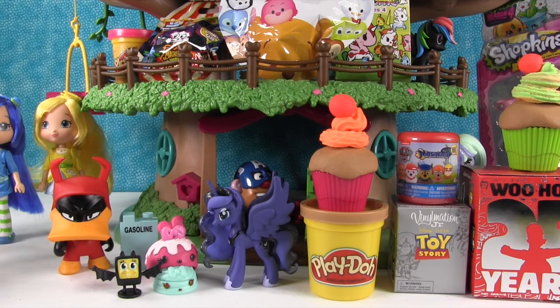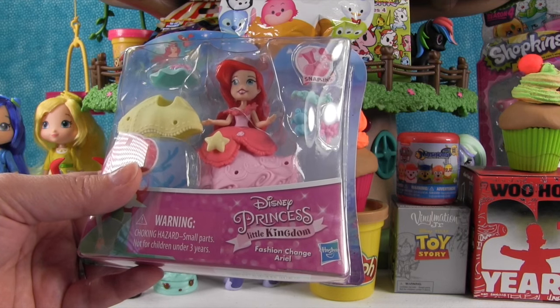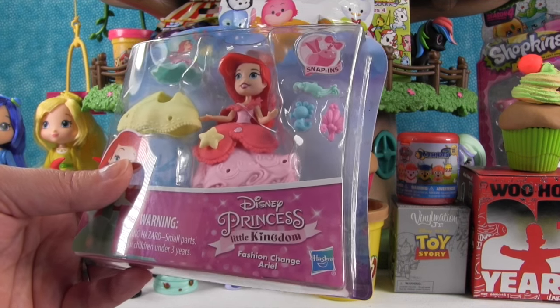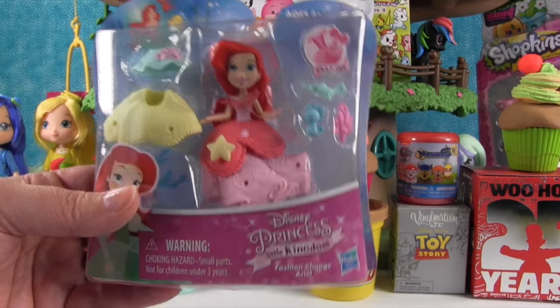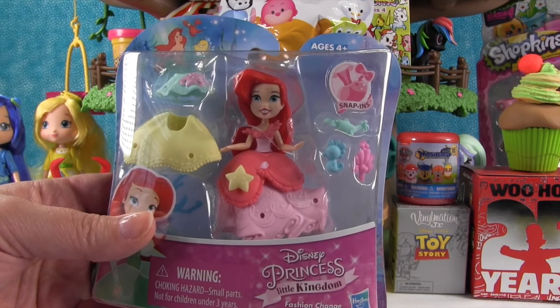Alright, we're going to just keep on going that way and we're going to open this. So this is really awesome. This is a Disney Princess Little Kingdom by Hasbro. This is the Fashion Change Ariel. And we have been opening a ton of the Little Kingdom stuff because we absolutely love it.